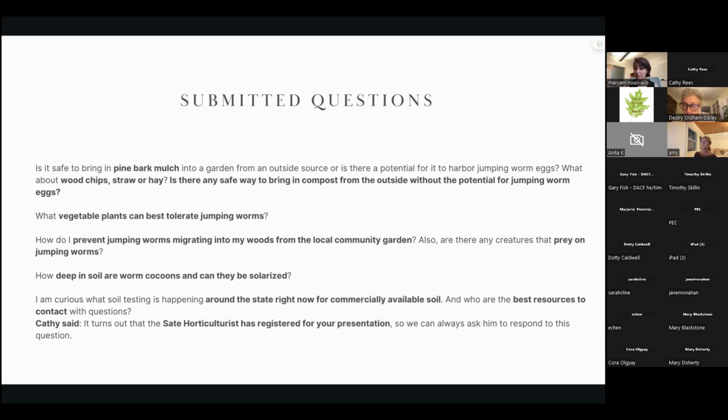Just try to hand pick them. If you can solarize, especially the topsoil, early in the season, it might be effective in a community garden. Yeah, I think it's different approaches. It's not only one. Are there any animals that prey on them?